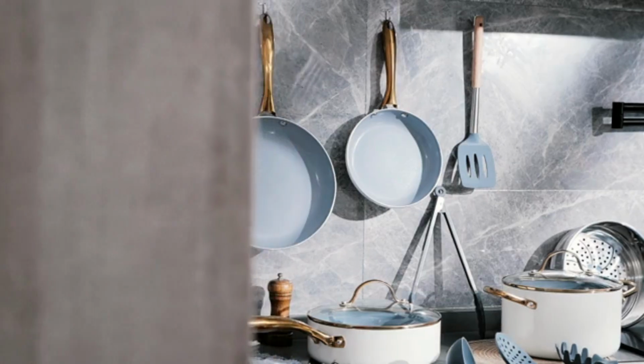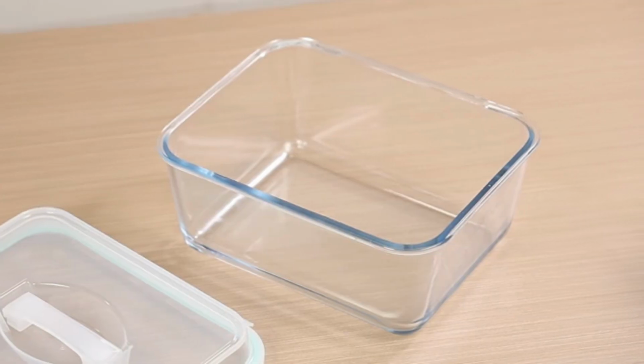In this kitchen and home review, we tested Amazon kitchen gadgets, so you don't have to.